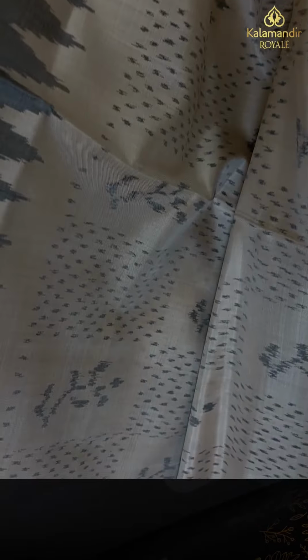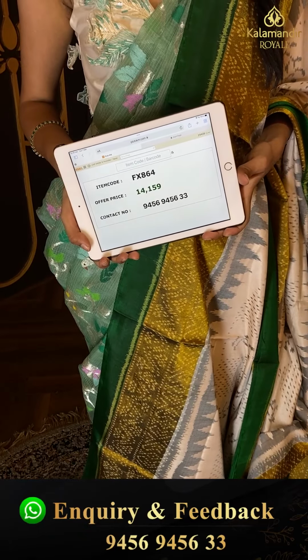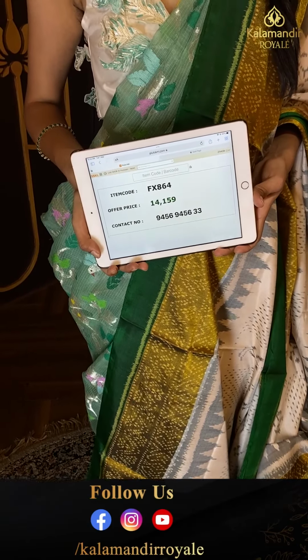And moving on to the pretty pallu, this is the one muttam kuda floral brocade vachesindi patola printed lo. And moving on to the blouse, this is the one which is in lovely green color combination, contrasting green. Very pretty one. I'll just give you the pricing details. Item code is FX864 and here is the special offer price of 14,159 rupees.